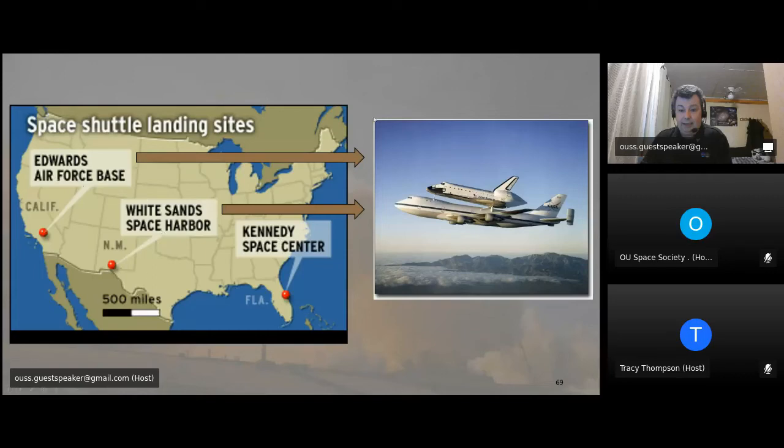But if it did land at either of these 2, it would then have to go on a modified jumbo jet to take it back. And there's lots of refueling that has to go on. So they prefer to do it at Kennedy Space Center. Otherwise, there's lots of fuel to get it back.